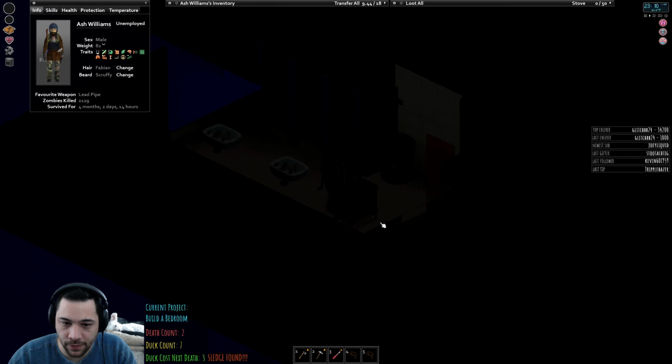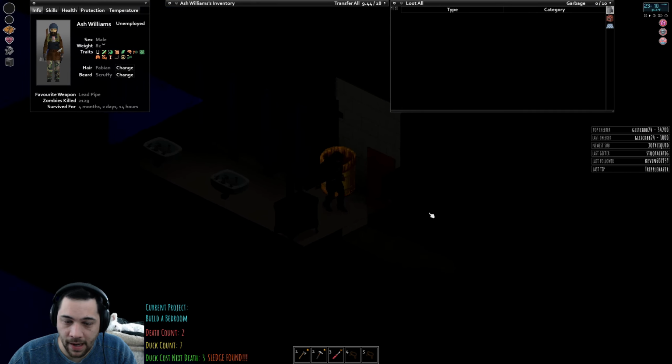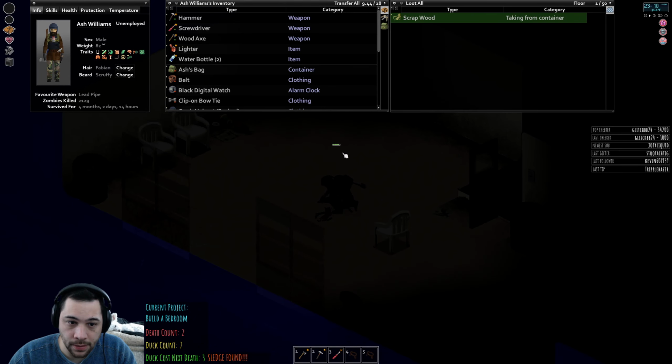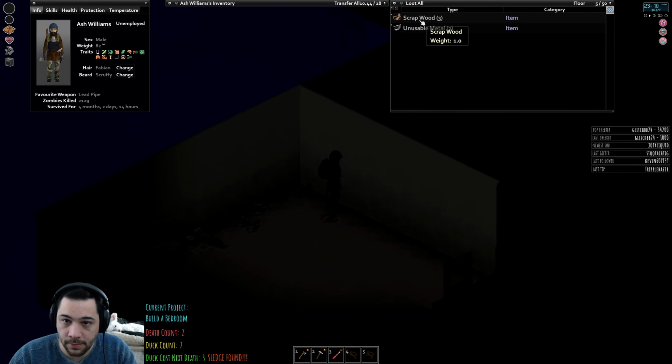I wonder if I could just add fuel. No, I have to relight it. Maybe there's a... Is there a rag down here or something? Scrap wood. I'll just have to go back upstairs. Usable metal or scrap wood.